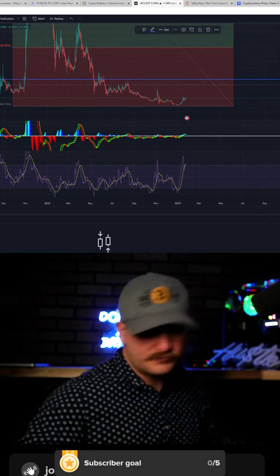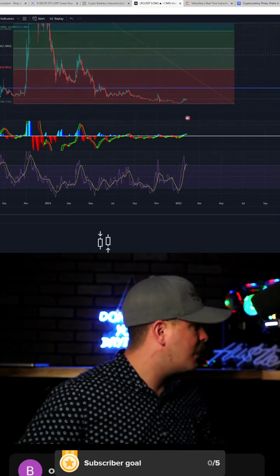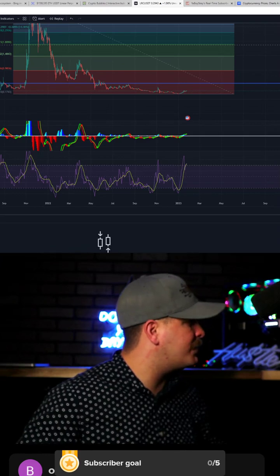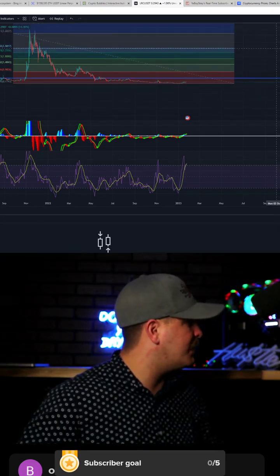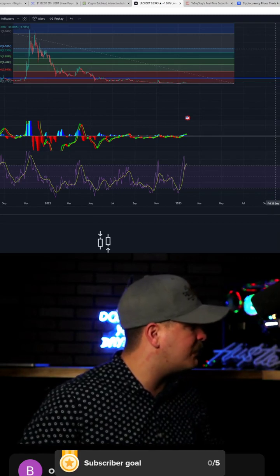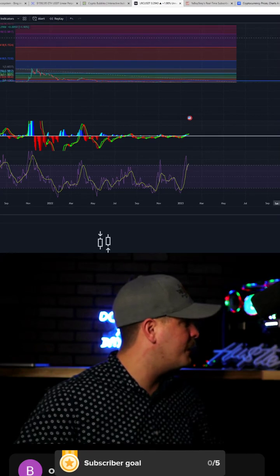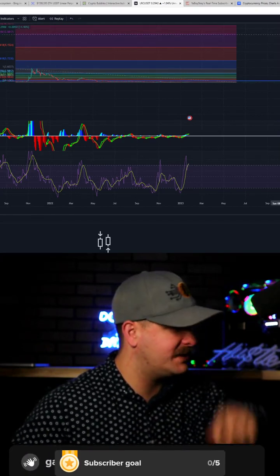All right. Loopring automatic rally, 54 cents. Retracement for Loopring, $1.86. The maximum retracement level will be $2.54, and the maximum parabolic level, $12.40.